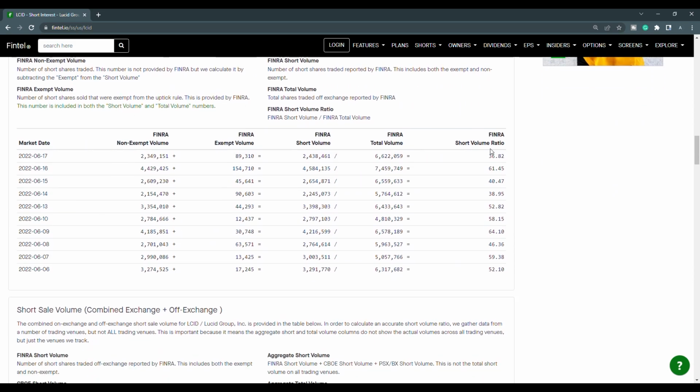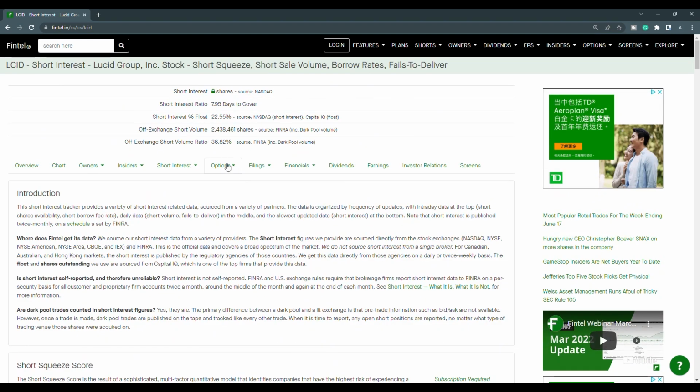And then when we take a look at the history of the short volume, you can see for the close of the 16th, it was at 61.45, and then for the close of the 17th, being at 36.82. So that is a significant difference right there. And then when we take a look at the short interest percentage of the float, it's at 22.55%. So that means Lucid does have short squeeze potential.